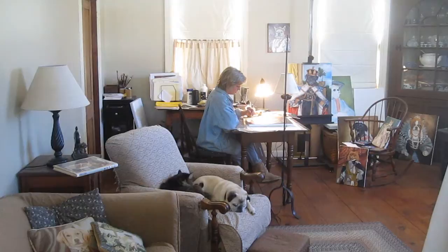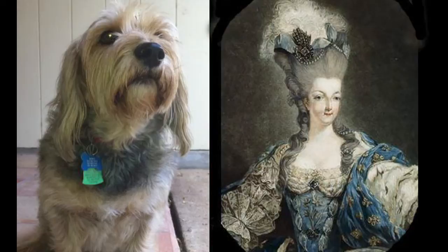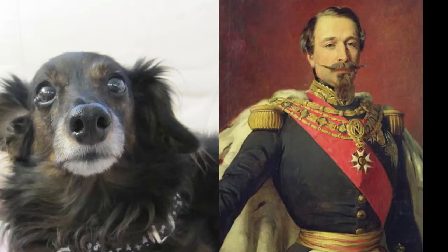My name is Carol Liu, and I paint old world animal portraits. My goal is to make my paintings look so classic that when someone first looks at it, it just seems normal to them. They don't really notice that there's a dog or a cat or a guinea pig as the subject of that painting. And then they realize it after a split second.